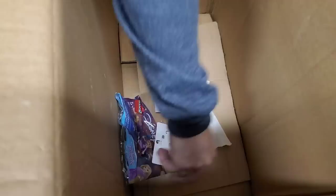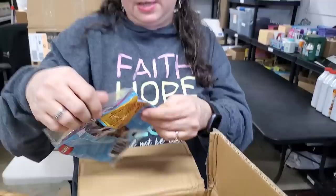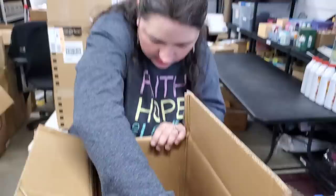Here's a pair of earrings. So this one has the little chain thingy, so it kind of goes around the lobe. And then it looks like we have one more thing in here. This is Disney Princess Rapunzel. Is it Rapunzel? Yep. Lego. All right, that is it, I think. Beautiful. Nothing else in that box. So that was actually a lot of little stuff, but little stuff adds up over time. That's a super profitable box.